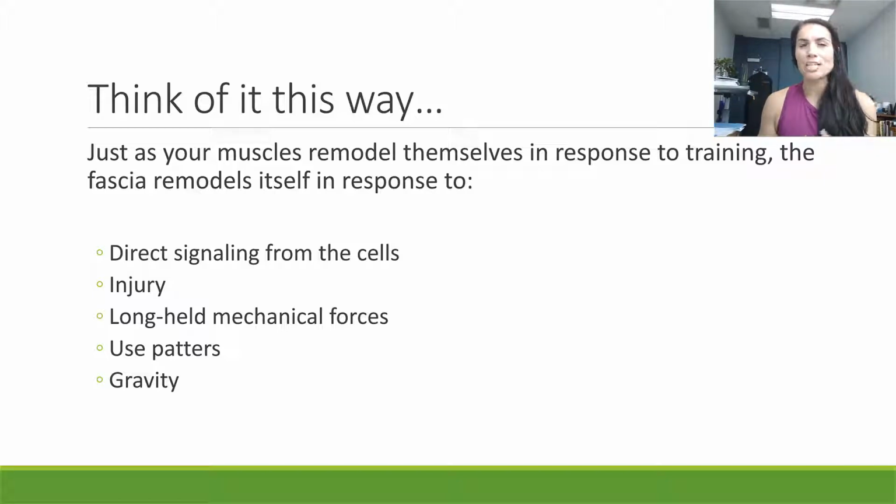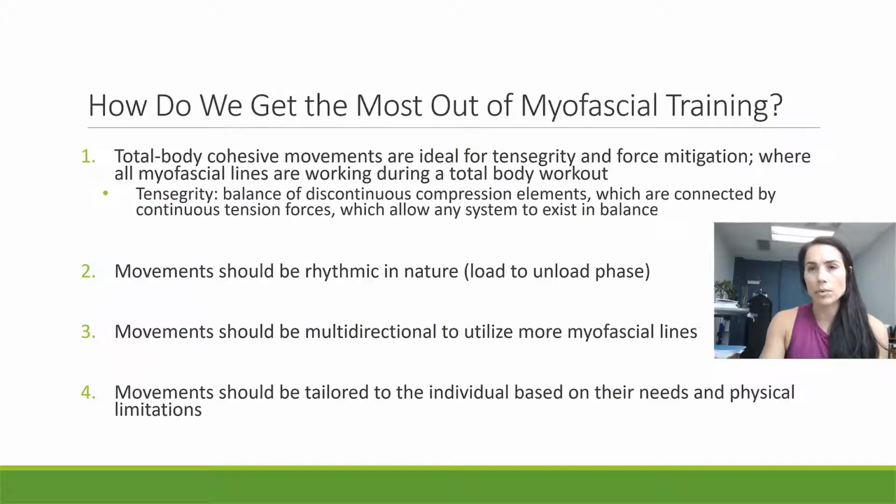So think about it this way, right? Just as your muscles remodel themselves, right? We break them down, it builds up, okay? And they do that in response to our training. The fascia remodels itself as well, okay? And it does so by our signals from our cells, if we have certain injuries, if we're holding on to mechanical forces for a long time, okay, gravity. So there's all these different things that go into shaping and remodeling our fascia. And it's really important to think that if the fascia remodels, why aren't we training the fascia itself? And that's where training these myofascial lines, this last lecture that you listened to, is really important.